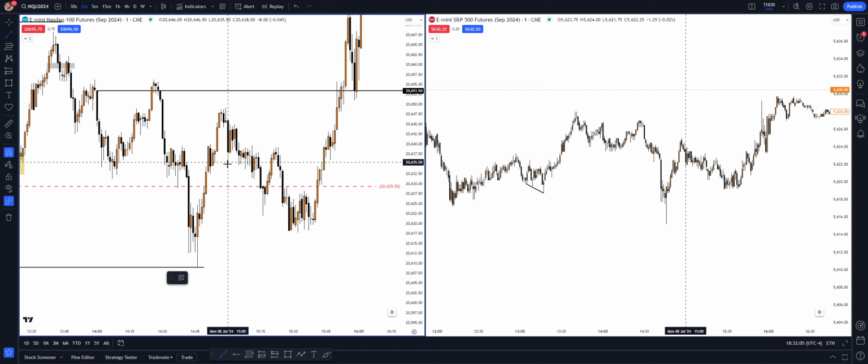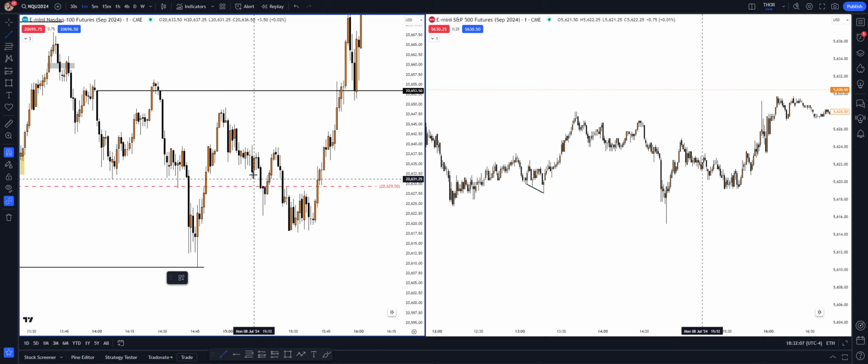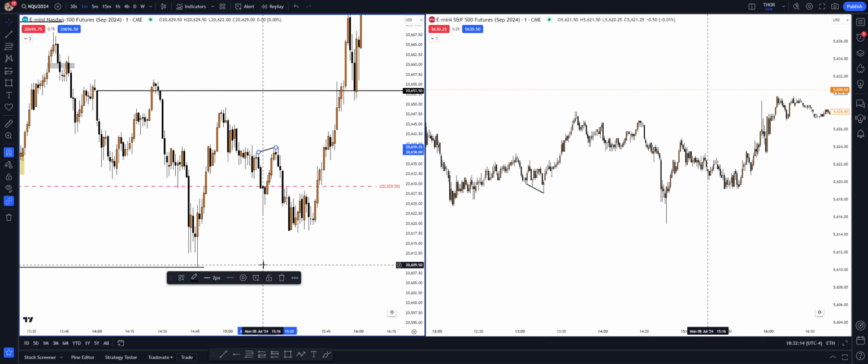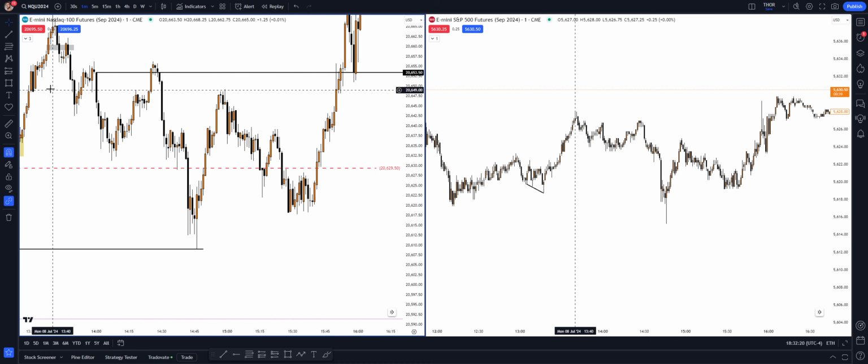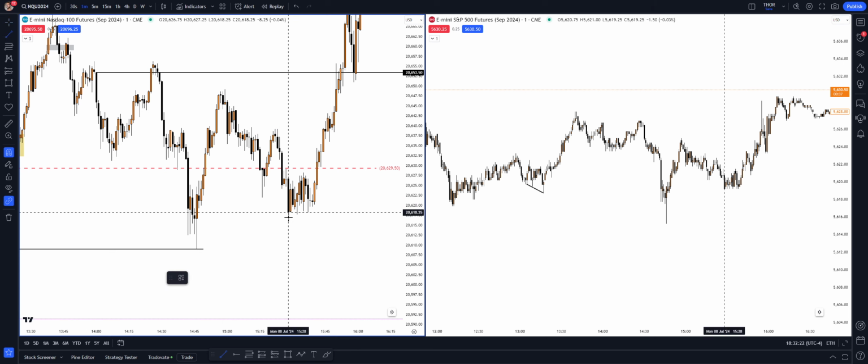So look at the lows. No SMT. It keeps printing new lows. I think there is a bearish SMT in fact here. New lows, and then it starts accumulating. Okay, in that accumulation, it forms a divergence.